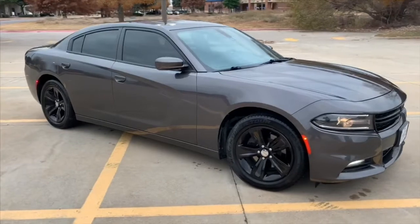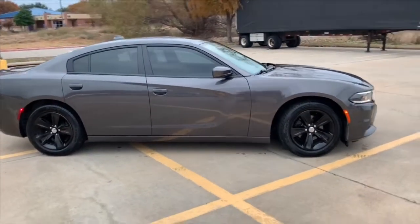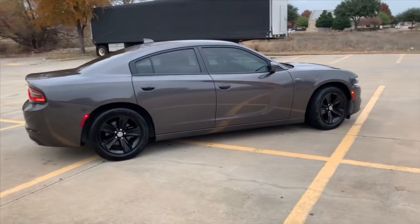And so I bought this in 2018. Okay. But it had been a rent-a-car. Okay. And so it was in pristine condition. There was nothing wrong with it. It had, like, 20,000 miles on it. Sure. But it was everything I wanted.